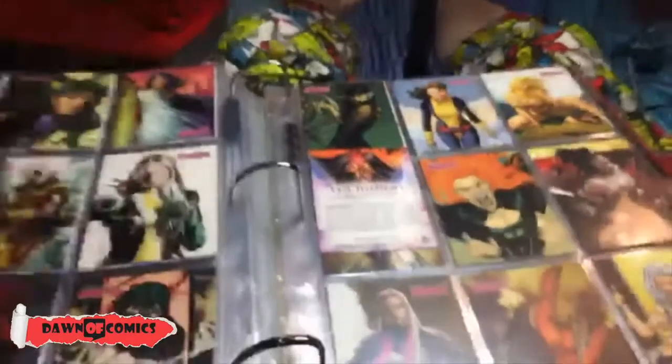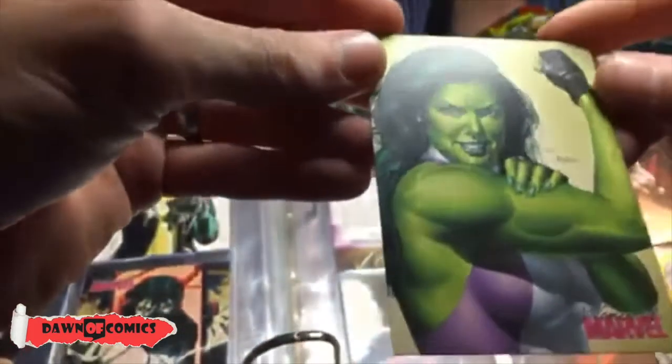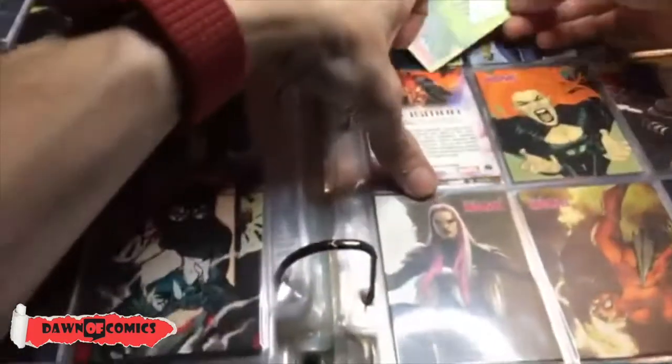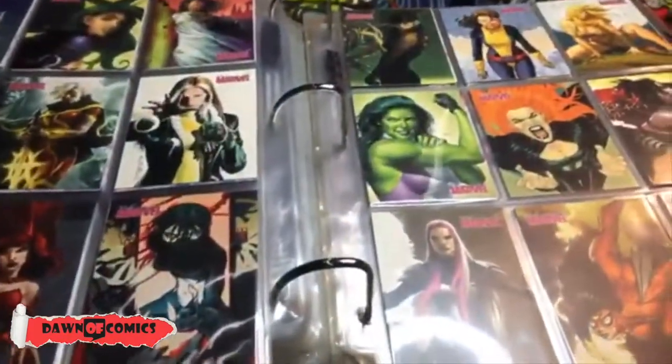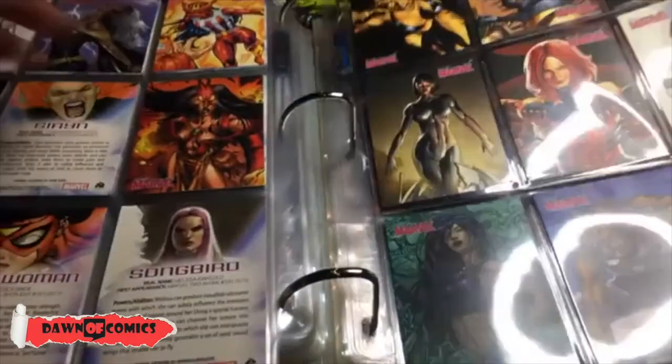Now, this is absolutely gorgeous. This is absolutely beautiful. Look at the face on that. Stunning. Look at the muscles. Look at the definition. It's absolutely beautiful. So I am glad that I got this. I think I'm 2 or 3 cards shy of the entire set, but I liked most of them.